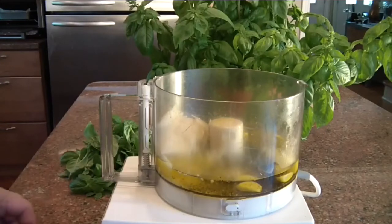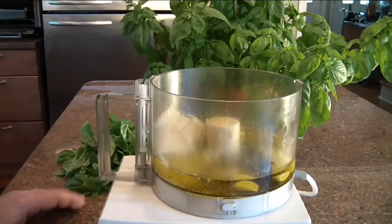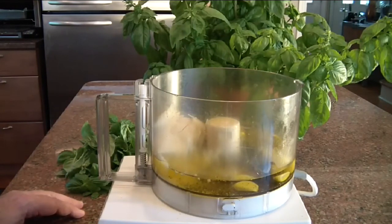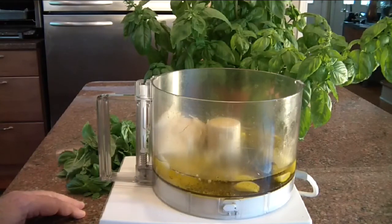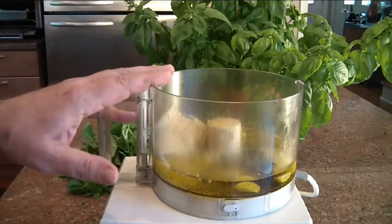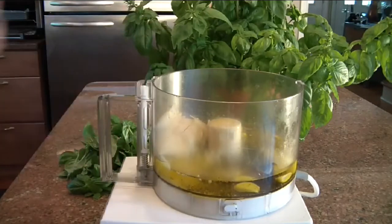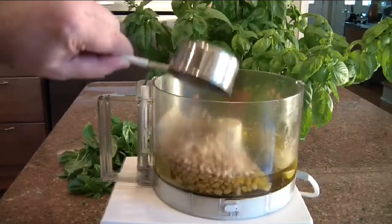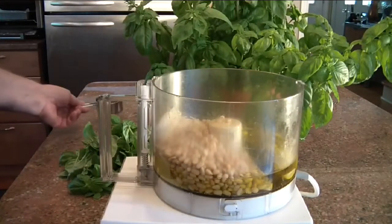Okay, now it's time to make pesto. Very simple and to the point sauce, but there is one very important part of this method that you have to do. If you don't, you screw it all up and you may as well throw it out. First off, we have our ingredients in the blender. We have our garlic in here, we have our cheese in here, we have our virgin olive oil in here. Now we're going to add our pine nuts. And since we're using pine nuts, even more reason not to screw up.